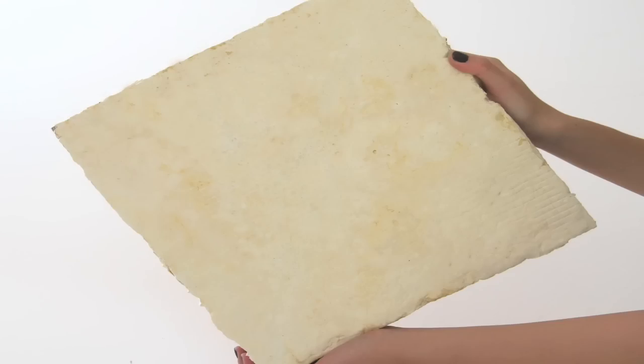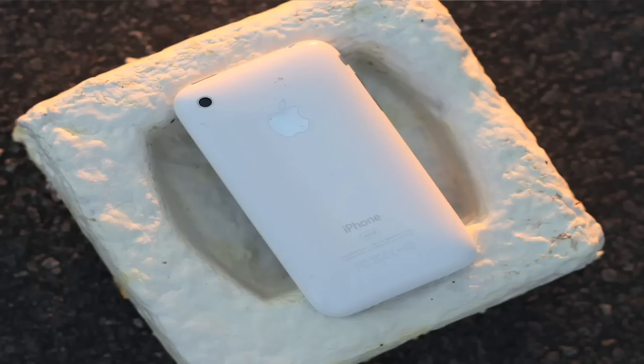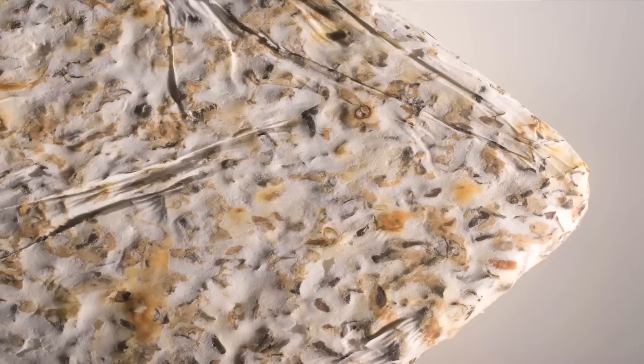EcoCradle doesn't look like other kinds of packaging. You can actually see the silhouettes of the seed husk that's used to make the material. We think it's beautiful, and so do the customers who receive it.